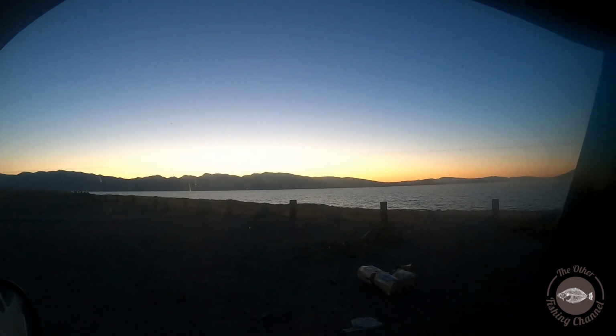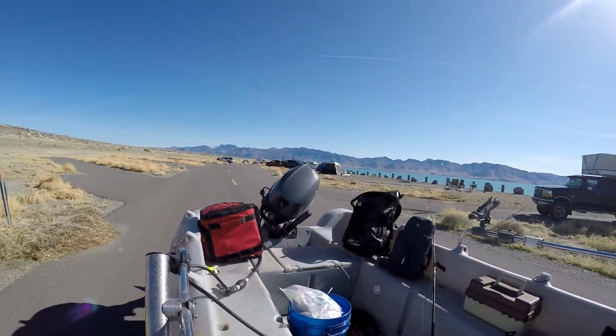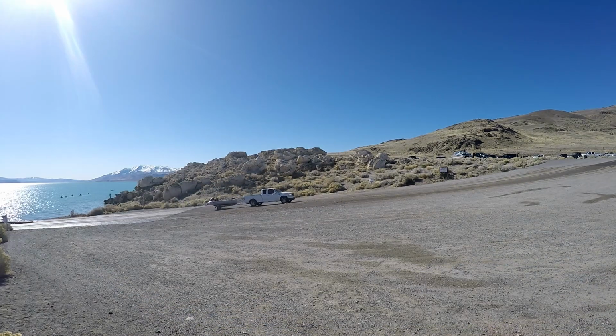Man, it's still early. Looks a little breezy out there on the water this morning. Man, it's been a journey. 7-hour ride through the crazy traffic in San Francisco last night. Finally here.